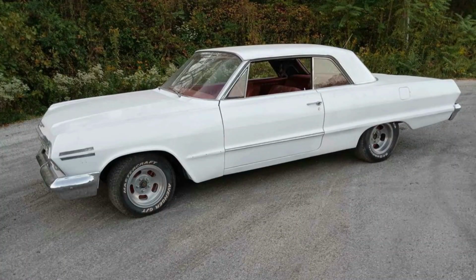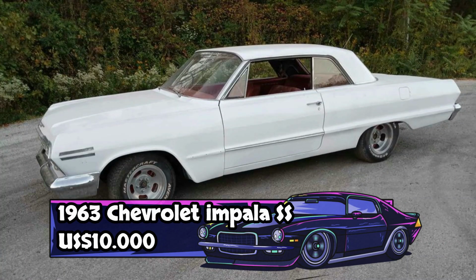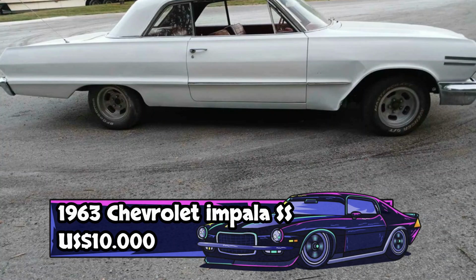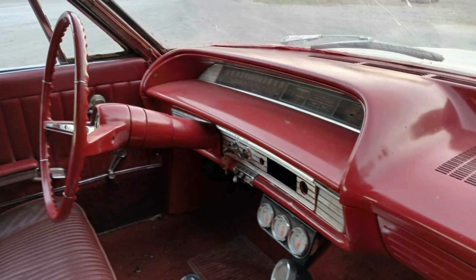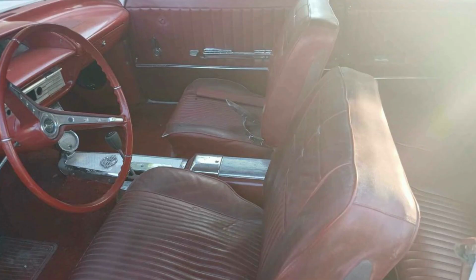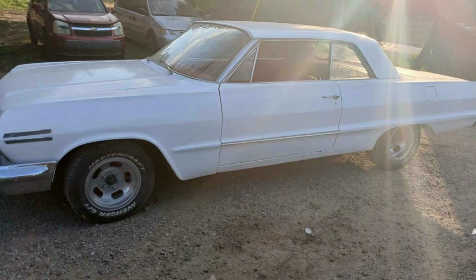Number 3. The 1963 Chevrolet Impala SS, priced at $10,000 firm, offers a solid platform for classic car enthusiasts. Equipped with a 350 Vortec engine and automatic transmission, this Impala runs and drives well, providing a reliable starting point for restoration or customization. The vehicle comes with the replacement front fender, ready for installation. While the floors have been patched, the car will need additional work on the braces.